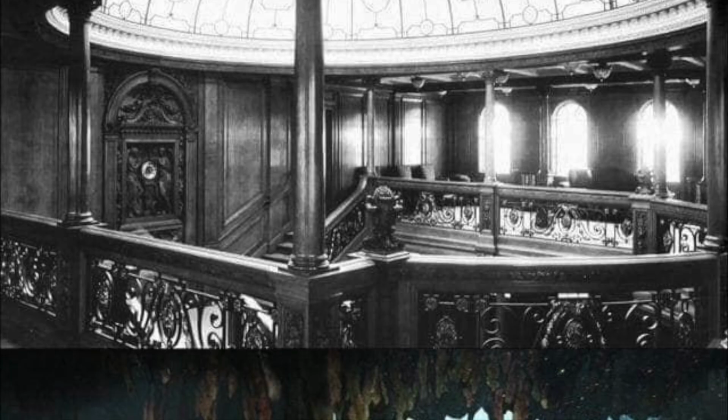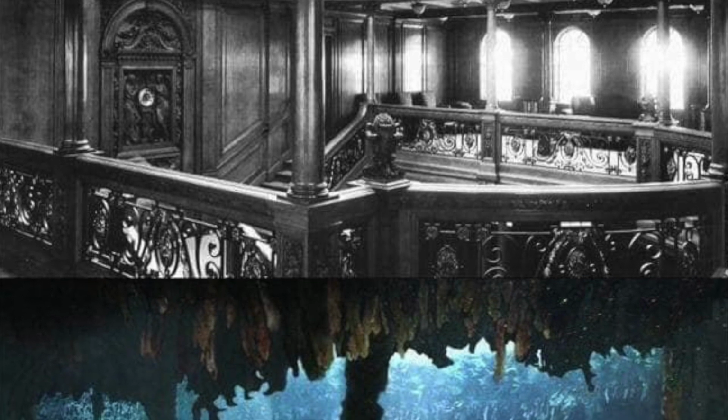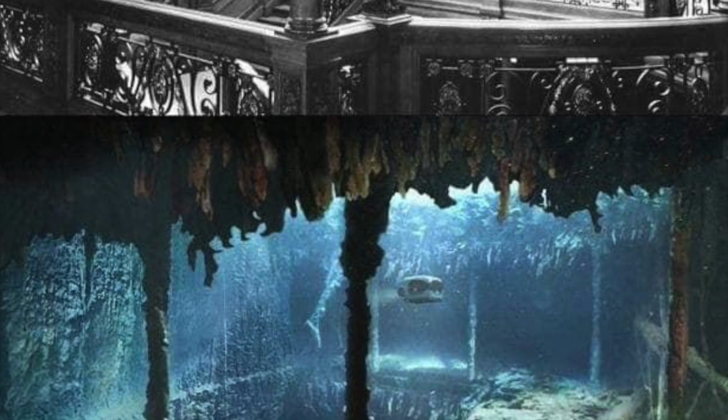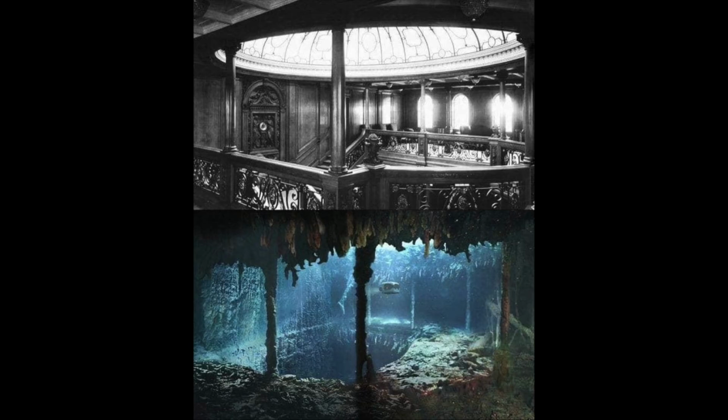But just taking a look at, I'm sure a lot of people have seen this one. This is kind of like the perspective shot of the grand staircase. The upper photo is, yes, it's not the Titanic, it's the Olympic, but basically they had the same grand staircases, so you can kind of see the scale of the Titanic at the bottom of the Atlantic Ocean in comparison to what it would have looked like in its prime, its very unfortunate short-lived prime.